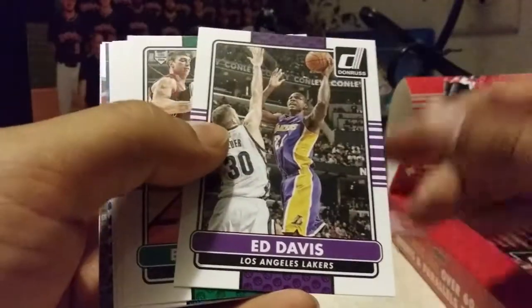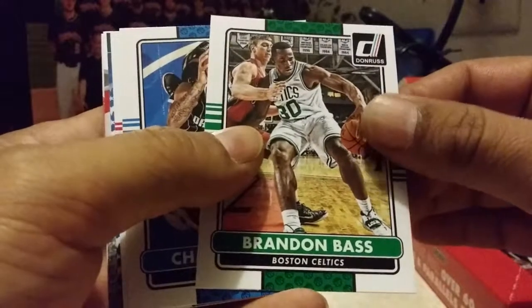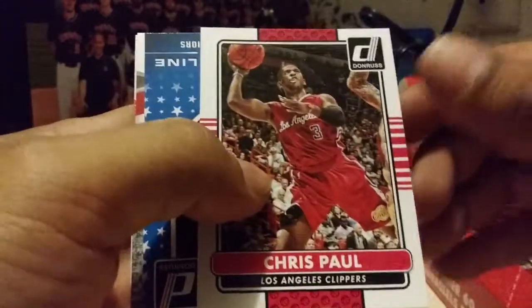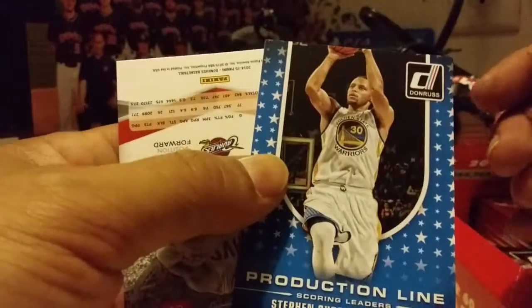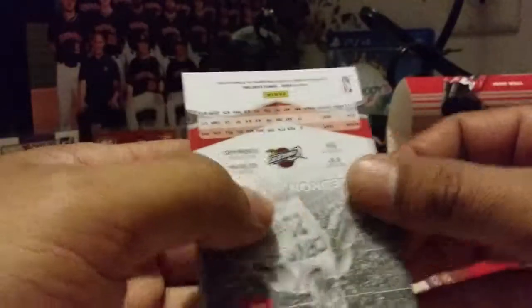Ben McLemore, Ed Davis, Brandon Bass. I kind of like the pictures in these. They're pretty sharp. Channing Frye. Chris Paul, always getting hurt. Got a production line, Steph Curry. Scoring leaders for the Warriors. Yeah, you can say that.